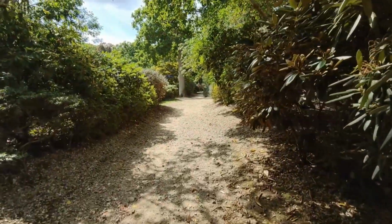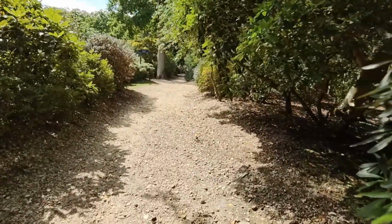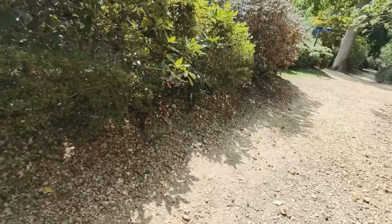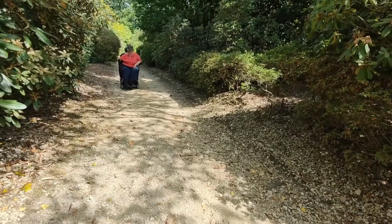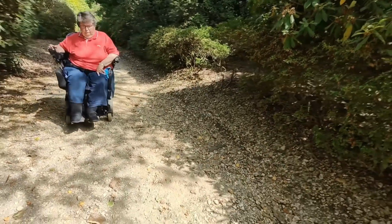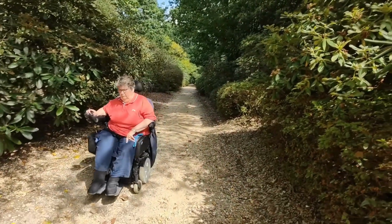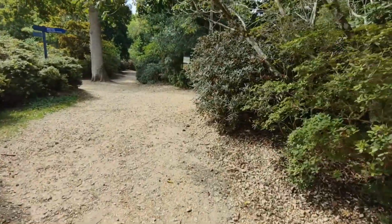Oh yeah, so we are walking through the main gardens. Now we're on one of their principal pathways, they call them. So it is the compacted, gravelly, hard, as you can see. It can be a little bit bumpy. Donna's doing okay in the chair, but just taking it nice and steady. It's a gradual slope down. We're going down towards the river, the Beaulieu River, to an area where there's a viewpoint, which looks quite nice.